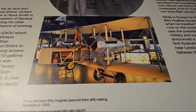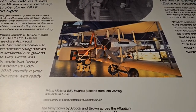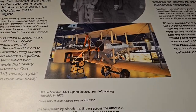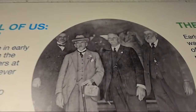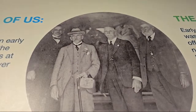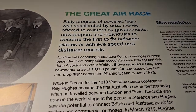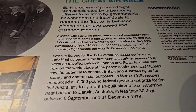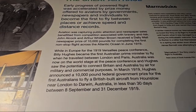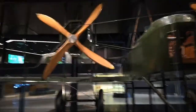Look at that, that's another one. Is this the same one or is this another? This is another one. That's one of the different museums. And this is Prime Minister Billy Hughes, second on the left, visiting Adelaide. The Great Air Race. It's a lot to read, so I'm just giving you guys time to read it. There you go.